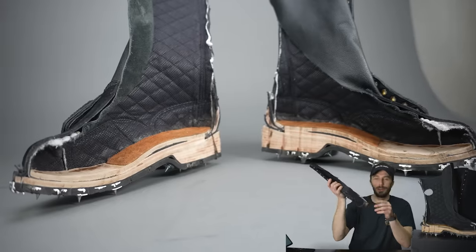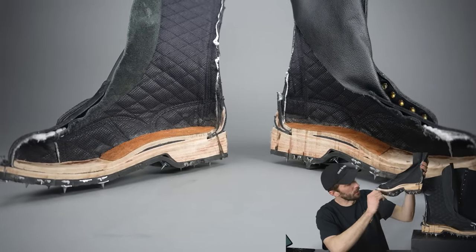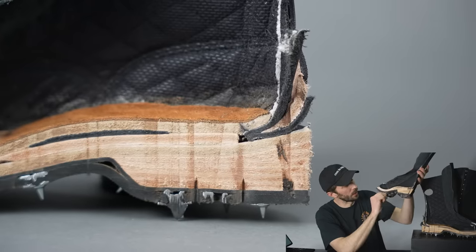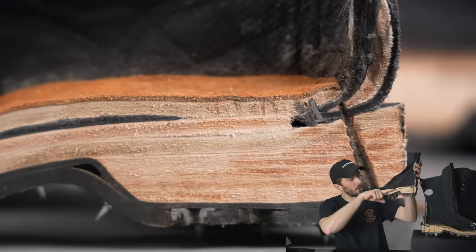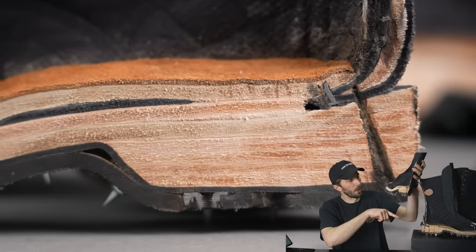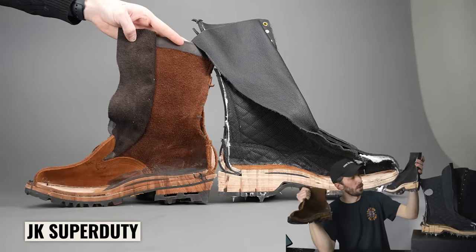Turned out so cool. This is one of the cooler cut in halves that we've had because you can see the cross section of these little T-nuts and the spikes and how they go in. We literally cut one of these little spikes in half. You can see how it's threaded over here. And just look at the massive amount of leather all the way through. Is it any different than their regular boots? Surprisingly not. You know, it's got a little bit more in the heel stack.